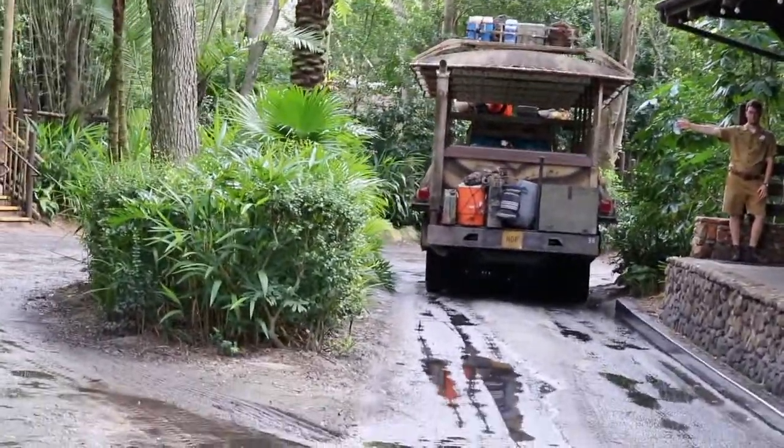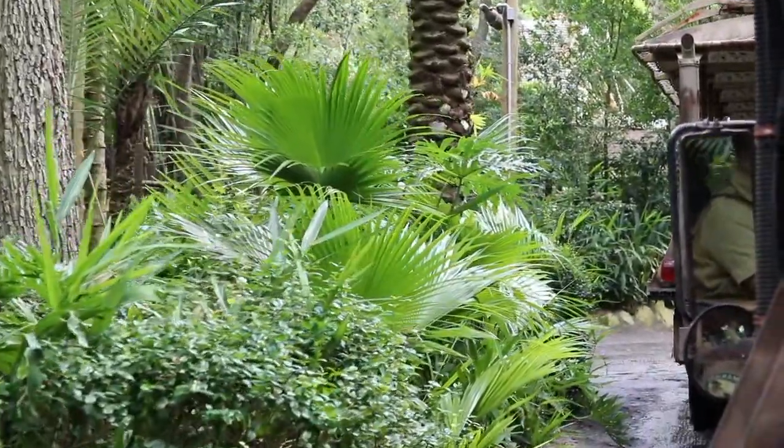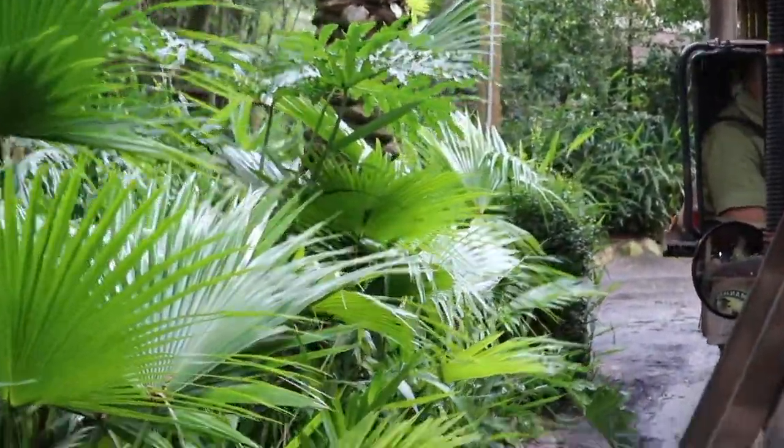No 2 safaris are ever the same. The animals make sure of that. Check your rows for personal belongings. You don't want to leave anything at all behind.